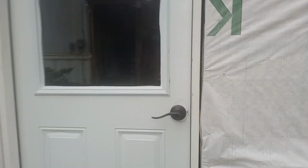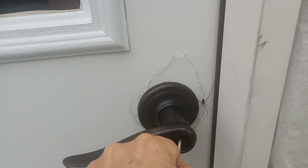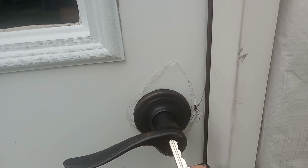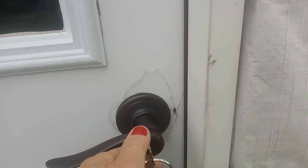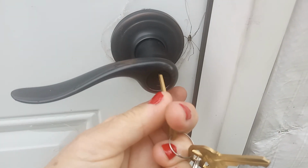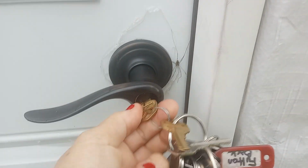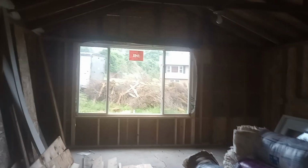Oh, we're here to open everything up for the guys. I no longer have gutters above this door. Something, well, that's not the right key. Little critters. Okay. And so it begins.